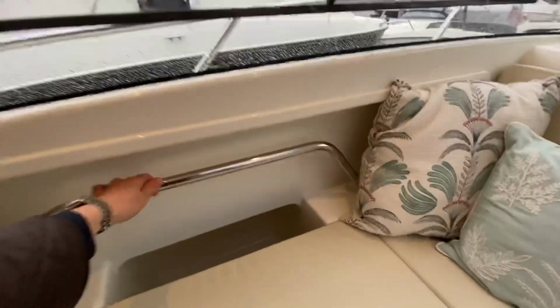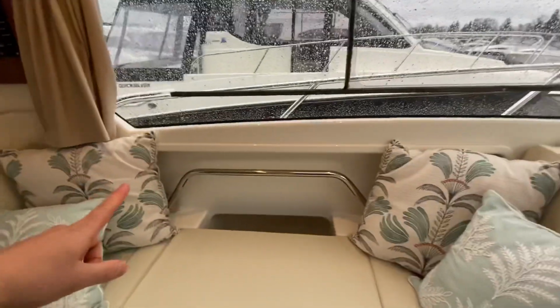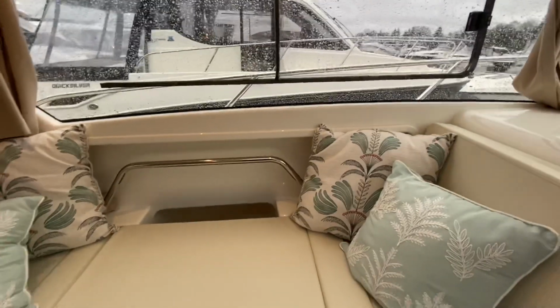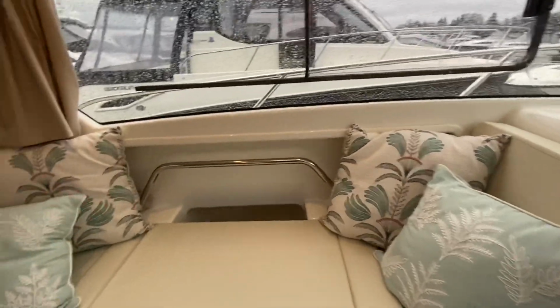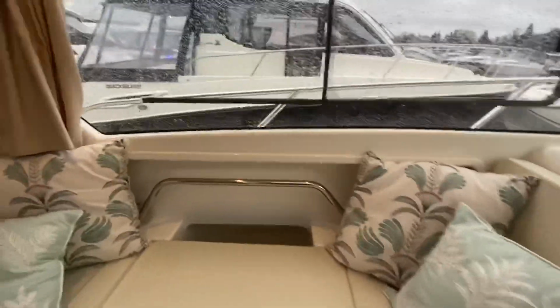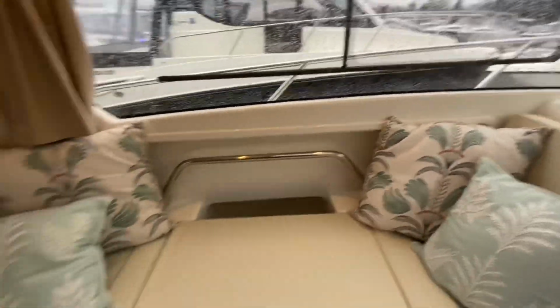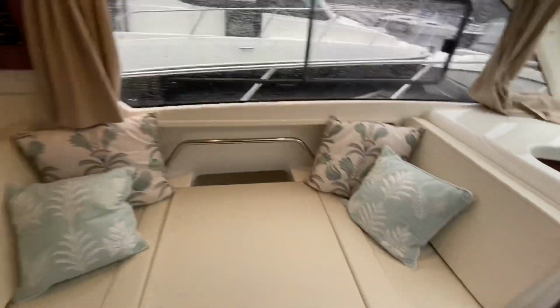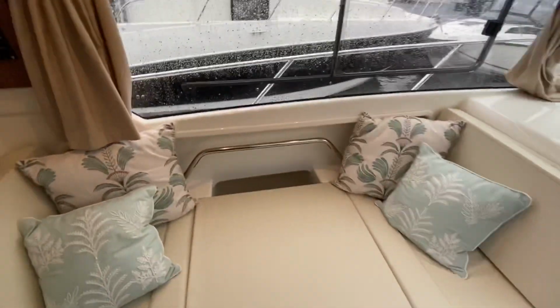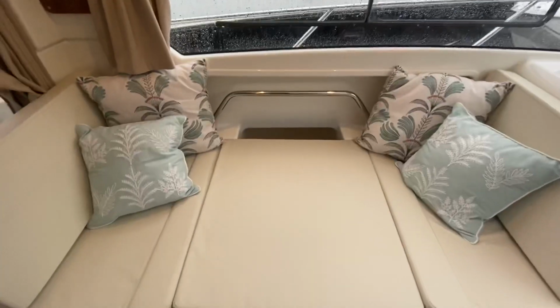There's a chunky stainless steel grab rail. The reason they've put that there is Quicksilver have said that a lot of owners, rather than have the table up while on their way, may just have this so two people can lie with their feet up. If you do encounter choppy seas, it's always just nice to have something to grab onto. Plenty of space, you can see it from that angle. I'll put it back up and we'll have a look at the helm.